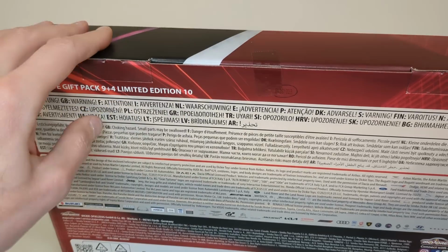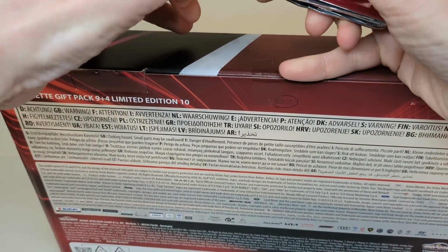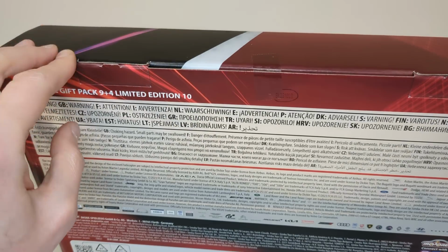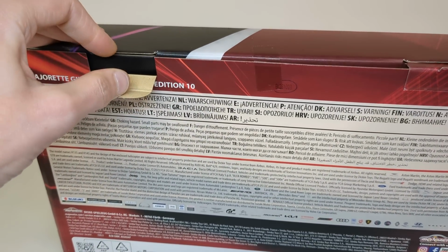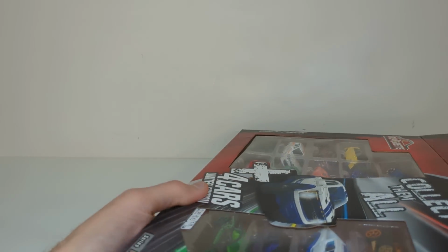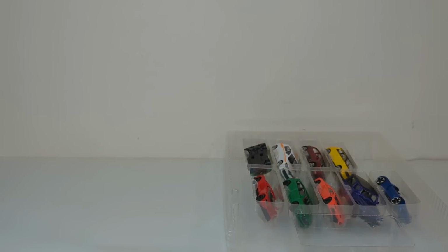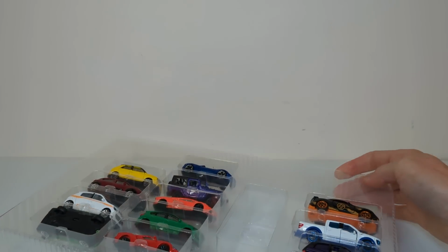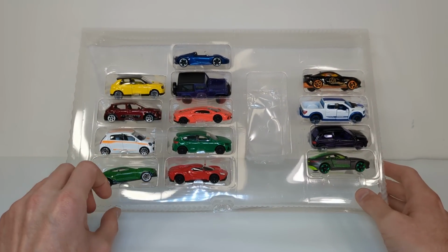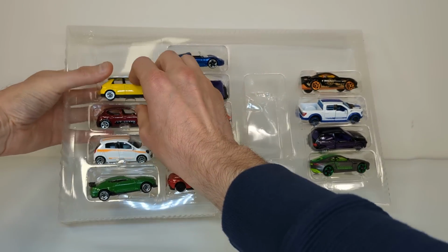Oh, it's still taped up. I did not anticipate that. But luckily we got the trusty Swiss Army knife always next to us. So we got a flipper here. Okay, it's going to make some noise. I apologize.